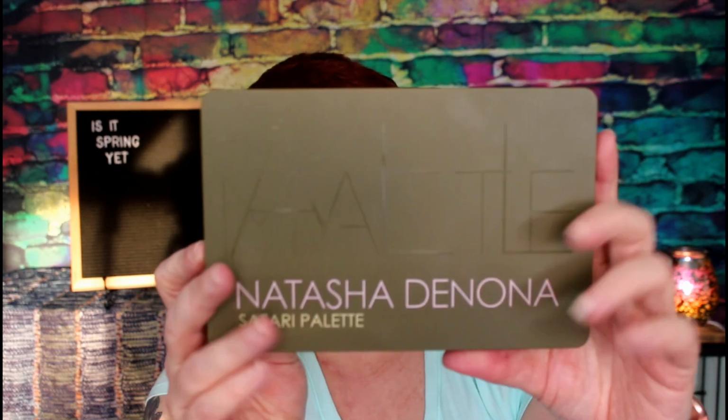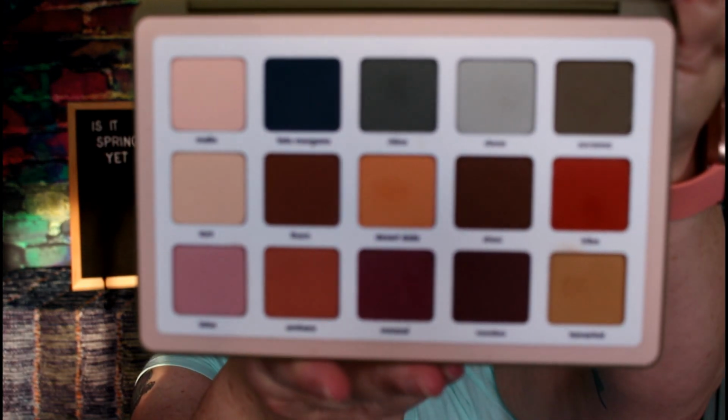And then the Natasha Denona Safari palette. It's okay. That's about what I can say. No matter what primer I put on, it just will not last more than about 10 hours. By 10 to 11 hours, it is starting to fade quite a bit. This is only okay. Or maybe when Sephora does its 20% off sales, maybe, but even at that, I just don't really think it's worth it.